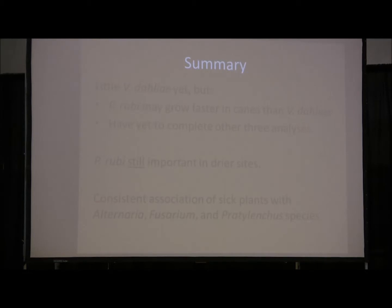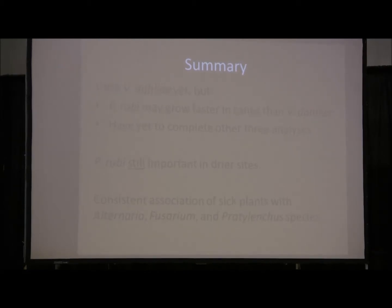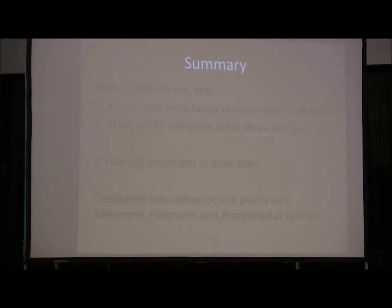So we'll know more once we get our soil analyses done. We'll have our culture plates from soil done in a couple months here. We're still working on the DNA method. We will get that done. The other point I want to make, so yes, we have 3 other analyses yet to complete on these same samples, before we have a final determination on verticillium for 2013.